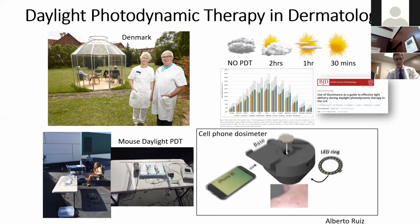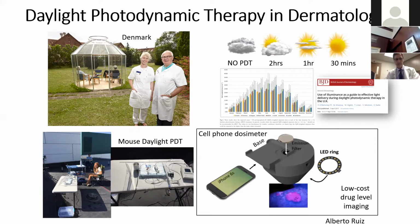I've realized that the dosimetry we've been doing for a long time has been great for academics, but completely useless for translation. So we're now completely focused on building a cell phone dosimeter, using an iPhone platform with a 3D printed cone that we can stick on to measure the fluorescence from protoporphyrin-IX.